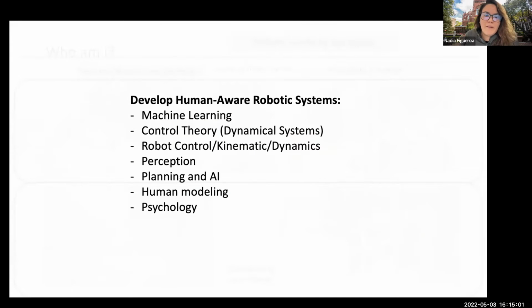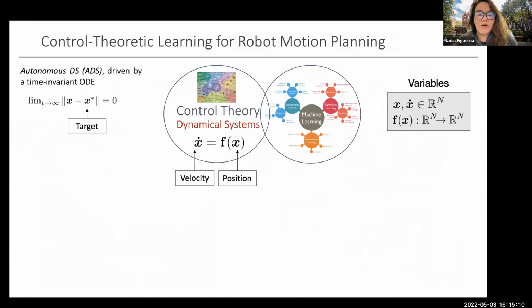So I'm just going to be very high level on the technical part, but one of the main contributions or methods that I use is assuming that the motion of the robot itself is modeled as a dynamical system. The robot has inputs where you give certain torque to the motors, and then the robot moves. So that itself is modeled as a dynamical system.